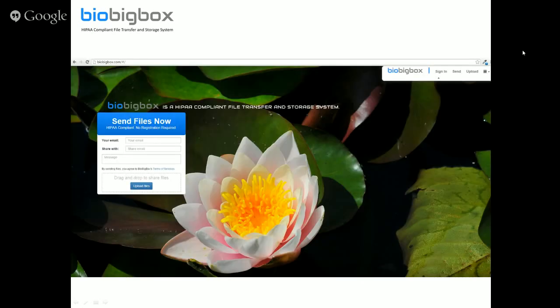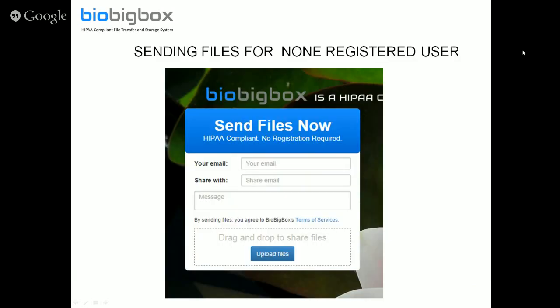Which leads us to the creation of biobigbox. Again, it's the HIPAA compliant file transfer and storage system. It's a nice website with a beautiful picture in the back that changes occasionally. It's created to have lots of features and functionality on one hand, on the other hand, to be super simple for the user to use. And we're going to discuss those features and functionalities and capabilities and how it could be used during this presentation.